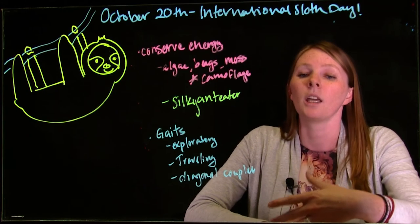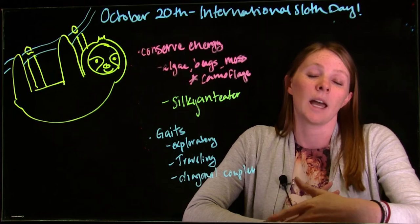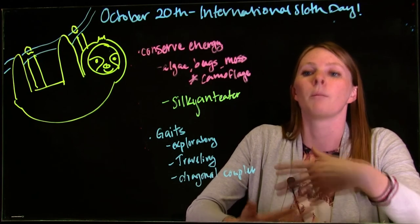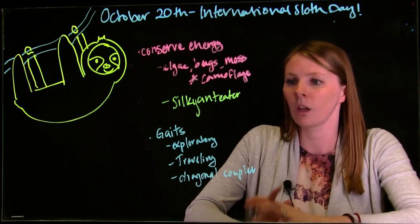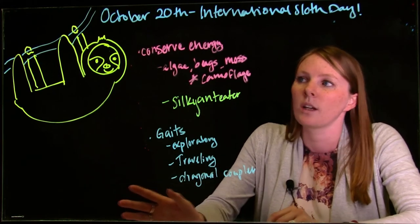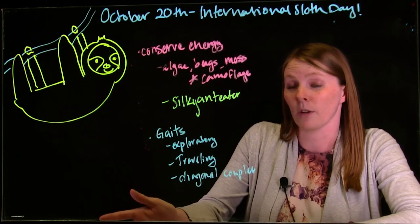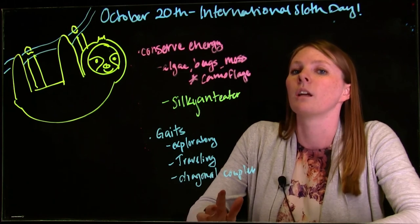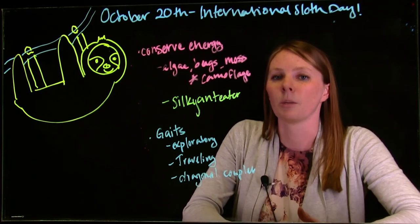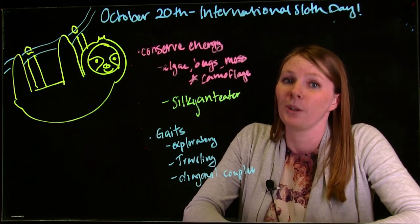If you've ever gone out walking and realized that your right arm and your left leg are in sync, that's what a diagonal couplet is. It's your opposing limbs that are in sync, moving forward and backward in the same way. Now, these are all really interesting because what this is showing us is that sloths, despite the fact that they hang upside down when they move around, are actually mirroring four-legged animals. The regular movement of those four-legged animals, they're just upside down when they do it. And I guess that gives them a pretty unique perspective.